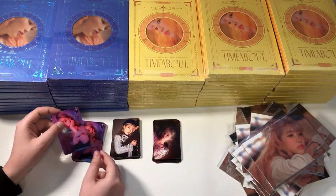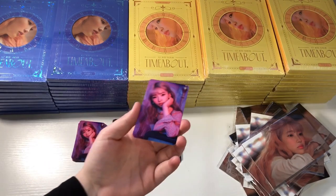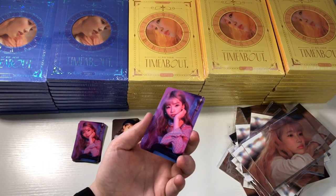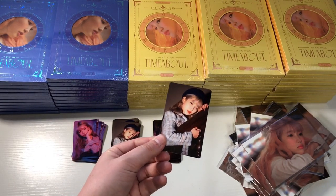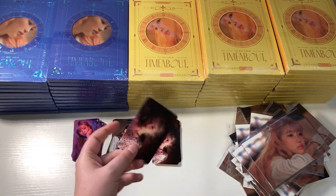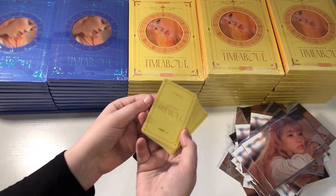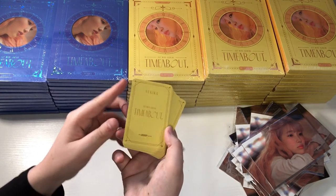So I want to show you guys the fansign photo cards just up close. So this is the first one. I think this is my favorite one. It's just so pretty. Secondly, we have this one. And then finally we do have this one. Oh, and here is the back of the card if anyone wanted to see. It does say My Music Taste on the bottom.